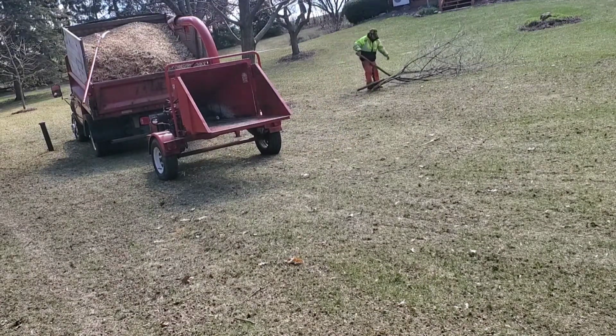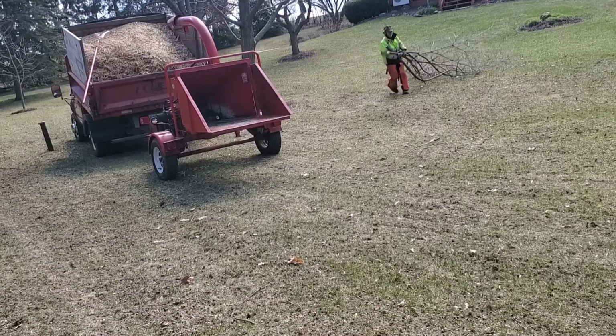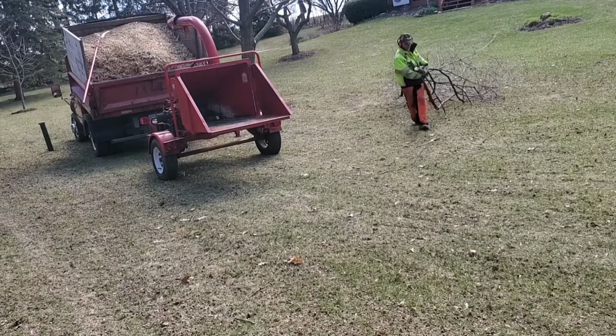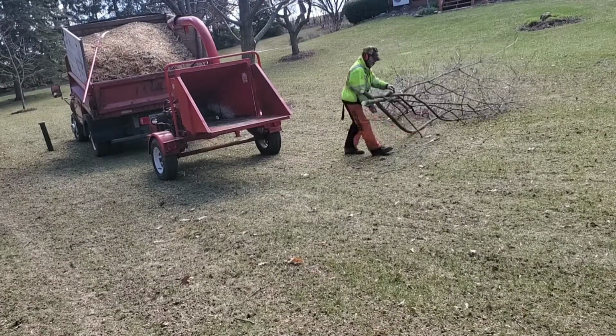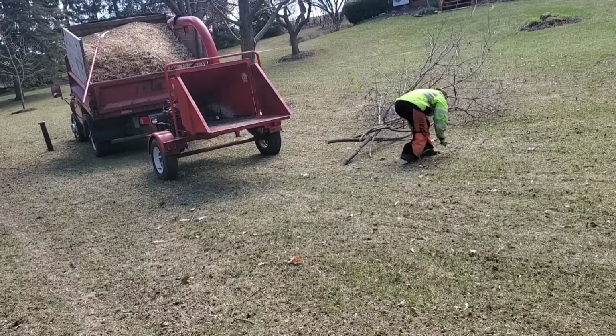if you're dealing with certain branches, they'll catch your pants, and it's just safety. So it appears that the chaps are a little bit loose and they can get snagged, but you actually do want chaps on when you're running the machine also.